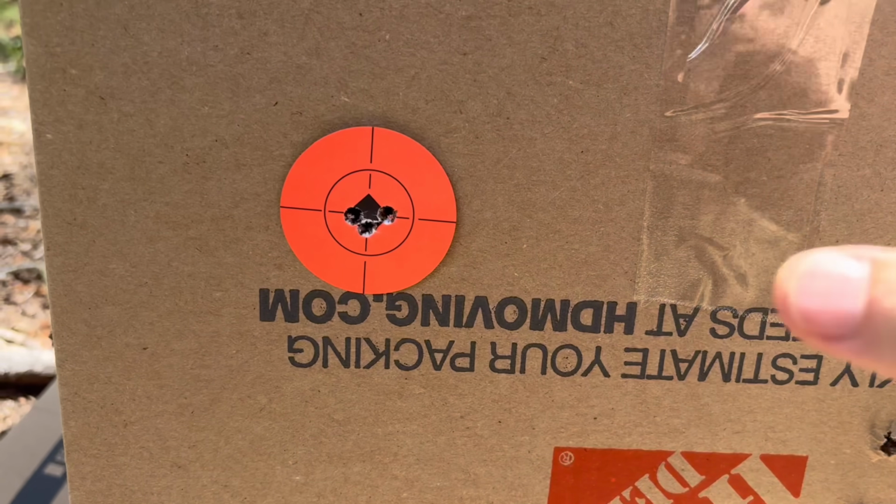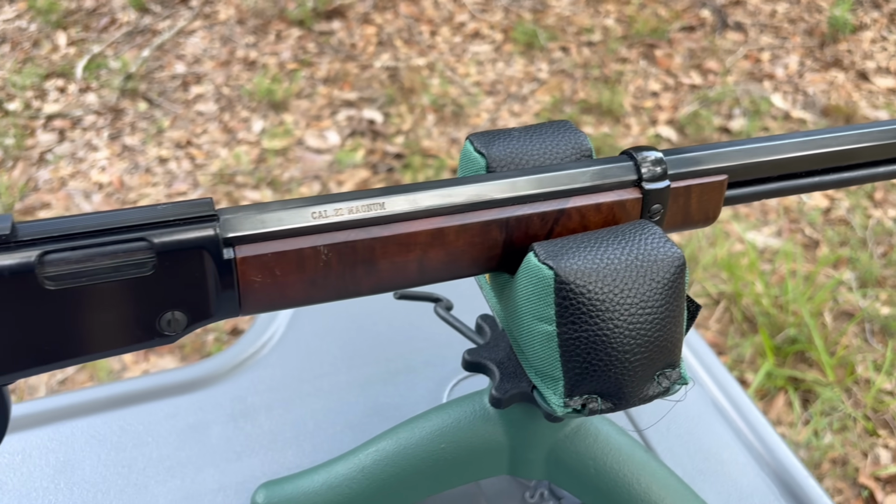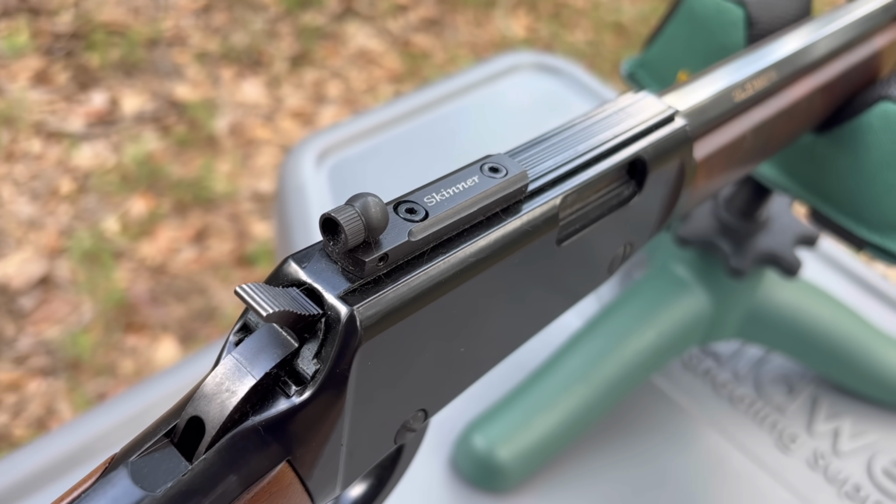Here's one right here, all about the size of my fingernail. It's around 20 yards. I'm going to try and keep these hogs close, under 30 yards. I don't have a whole lot of room for error with iron sights, but I think we should be able to do it.